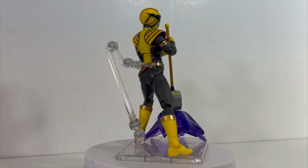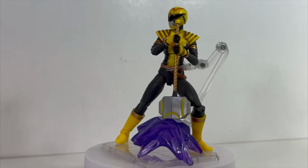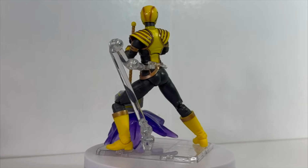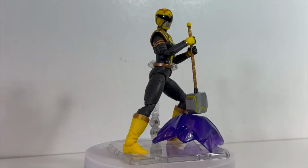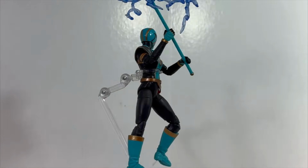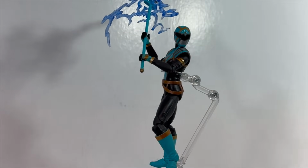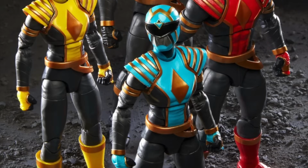there's fantastic paint applications on here, really, really good details. I love the exclusive effect piece that Trini has. These are so good. I think they translated them to figures perfectly. I just wish that there was head sculpts for them, especially for Kia, because at least for the other 3, you can just find Jason, Trini, and Zach head sculpts with a bunch of other figures. But for Kia, there's really no way to do that unless you make a custom or something like that, which people have done. But overall, besides that, I adore this set.